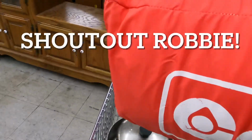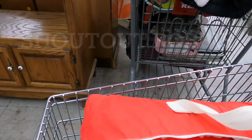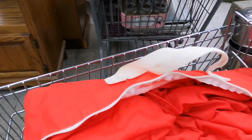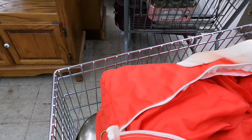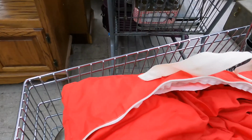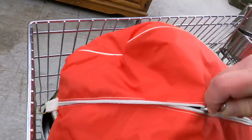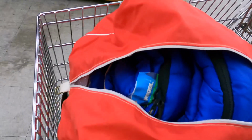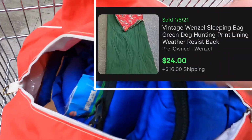It's all like fabric. Fabric? Yeah, I don't think I can get it back in. Oh. Is it like a tent? I don't want to take it out either. It'll be just a surprise for the buyer. Just a bag with a bonus. Found the second zipper on the bottom. It's like a secret door. There's a sleeping bag. Wenzel, vintage Wenzel sleeping bag.